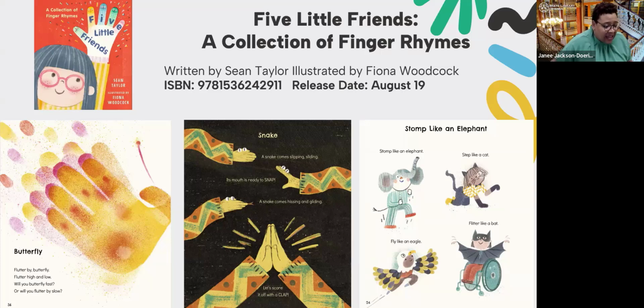I liked there's a finger rhyme about brushing your teeth. So it says, get the brush, squeeze the paste, freshen your mouth with a minty taste. This way, that way, scrubbed and clean. Best brushed teeth they've ever been. That was a really cute one, especially if you have a dentist story time.